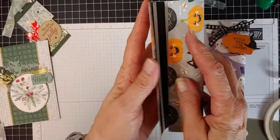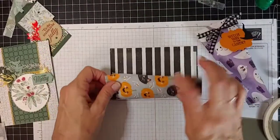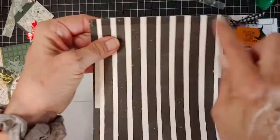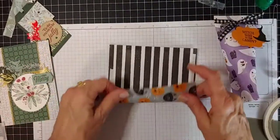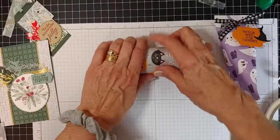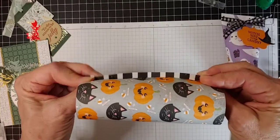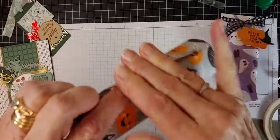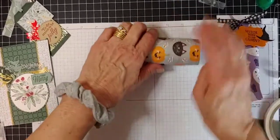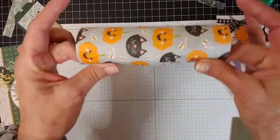But what you're going to do is roll it this way. So you're going to start with your tear and tape at the top. Then you're going to roll it into kind of like a little toilet paper holder, like this, okay? And then we're going to just roll it so it all gets stuck down, like this, okay?